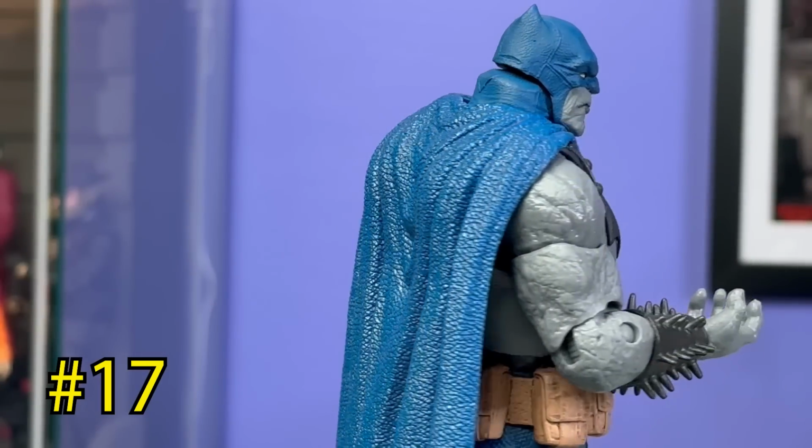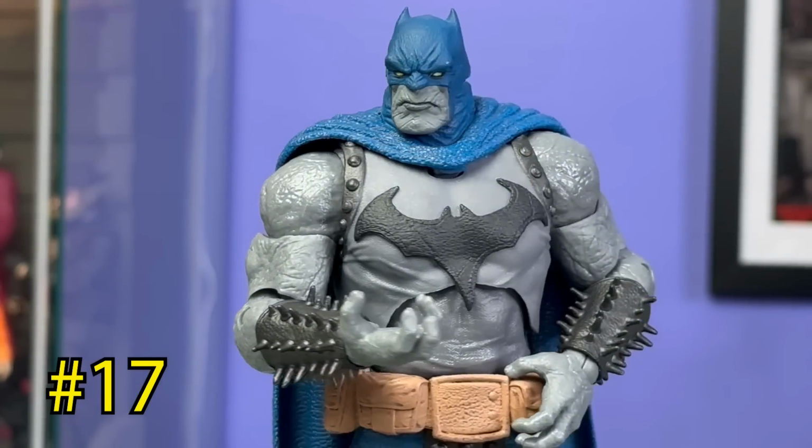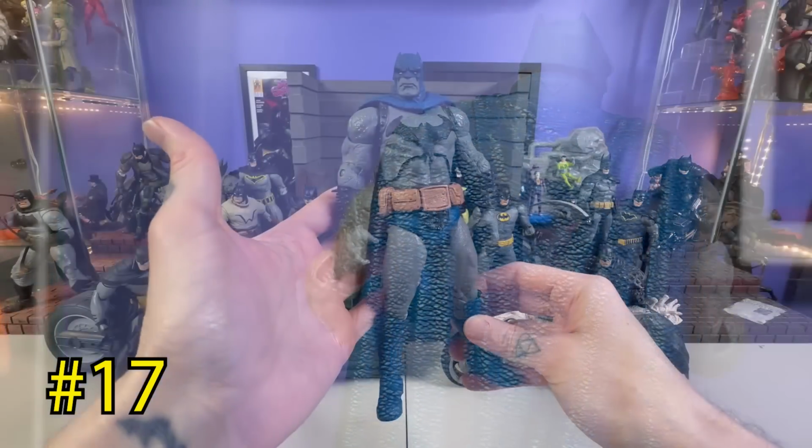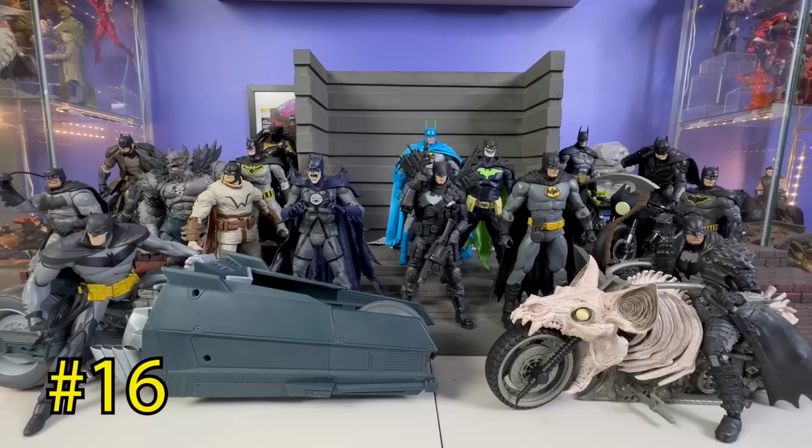The expression on the face just, oh man. Really love this dude. And just the big oversized proportions. There's nothing else quite like it on the shelf. Let's get a little closer here as we near two-thirds of the way through this list.